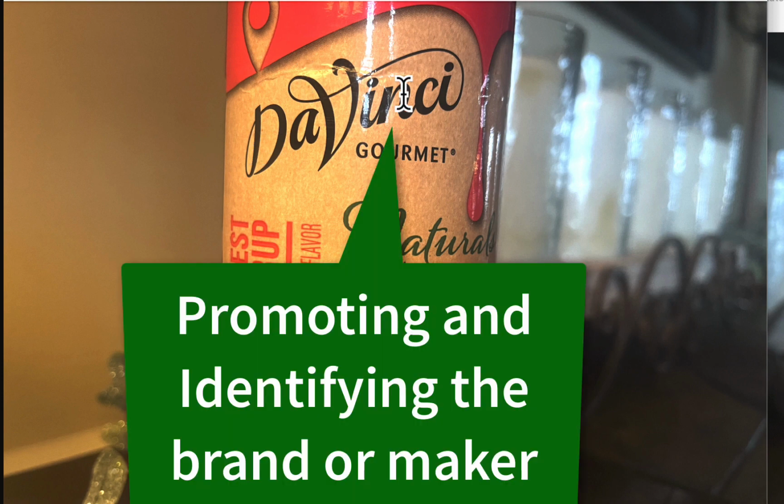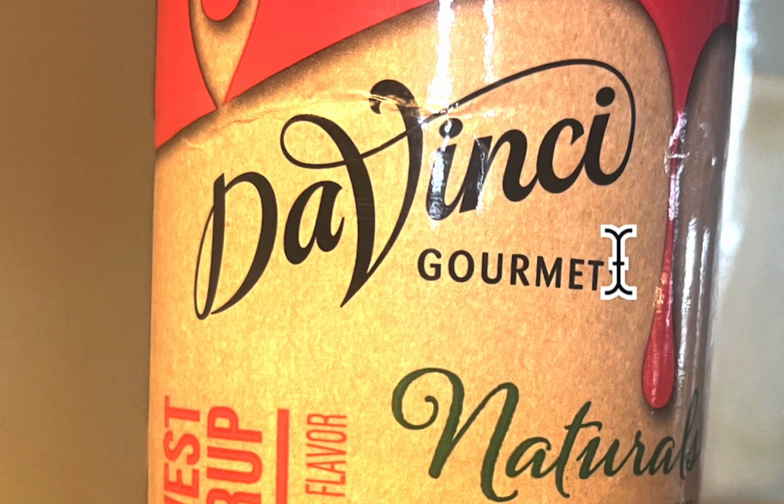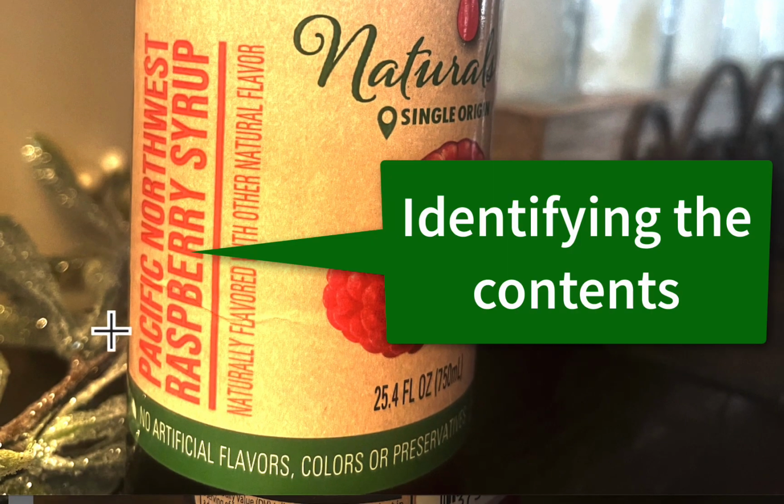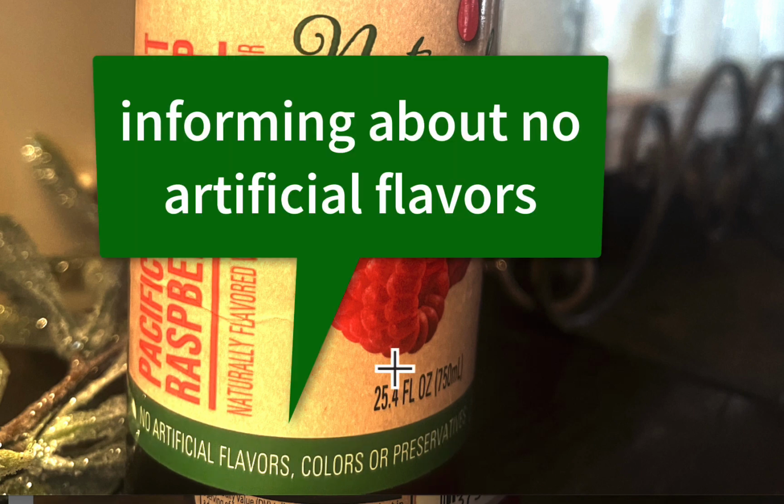That's the name of the company, so it's using a very formal kind of scripty typeface on an angle, very decorative, and then it has gourmet in a sans serif typeface right there. That's certainly promoting the brand and identifying the brand because they're using that on all of their bottles, regardless if it's raspberry or hazelnut or anything else. Now over here, they're describing what's inside, so it's identifying the contents: Pacific Northwest raspberry syrup, natural flavors, and so on. Obviously, the less important stuff they put in a typeface that's harder to read. It also has some information on the bottom about no artificial flavors and things like that, so you could feel good about putting it in your coffee or whatever you do with it.